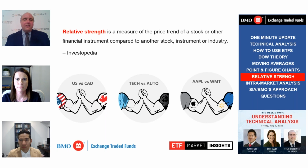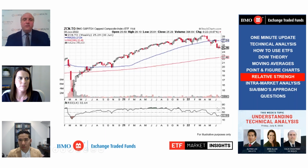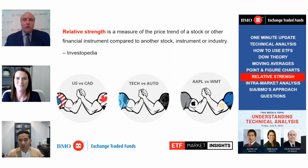Or we can look at two sectors, the technology sector versus the auto sector, or Apple versus Walmart. One example from the first half of this year was the technology sector versus the energy sector. Energy stocks had done spectacularly well in the first part of this year, and technology stocks had done absolutely terribly. And this may be reversing itself a little bit in the last couple of weeks, but these are the kind of trends that we look at and that investors look at that are really important for portfolio construction and investing.